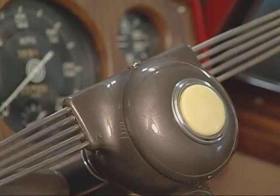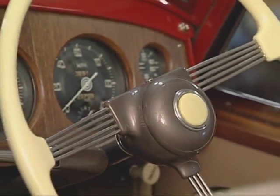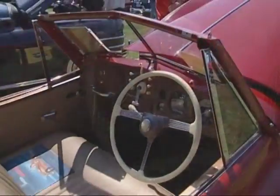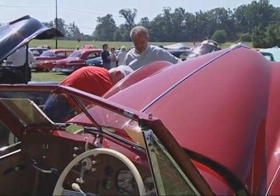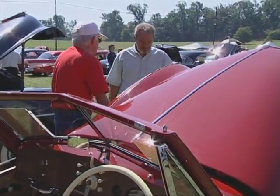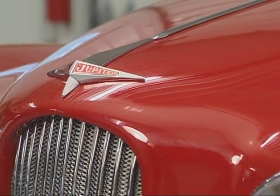Welcome back to This Old Car. As we return to Brookville, Maryland, Bruce gets his first look at a 1951 Jowett Jupiter. And who are you, sir? I'm Huntley Perry. I live near Laytonsville, Maryland, and I have a 1951 Jowett Jupiter.